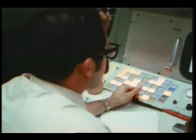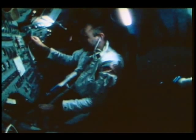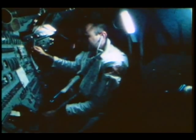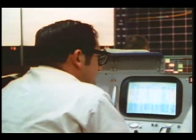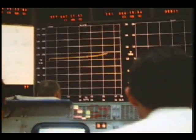Apollo 12, Houston, the good word is you're go for TLI. Hoopie-doo, we're ready. We didn't expect anything else. We didn't train for anything else, Pete. You better believe it. We have data and thrust is go. Burn looks good.